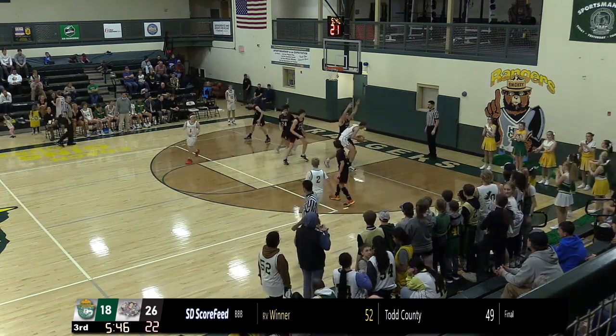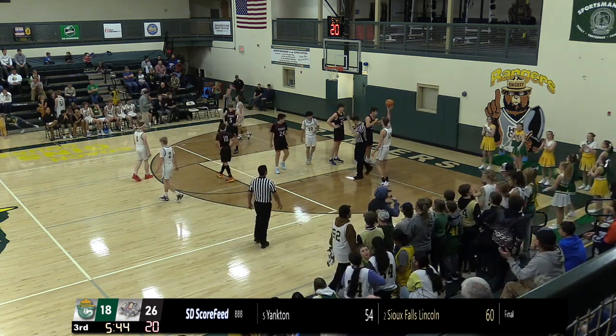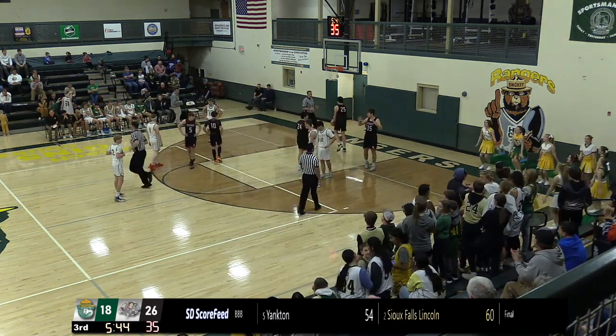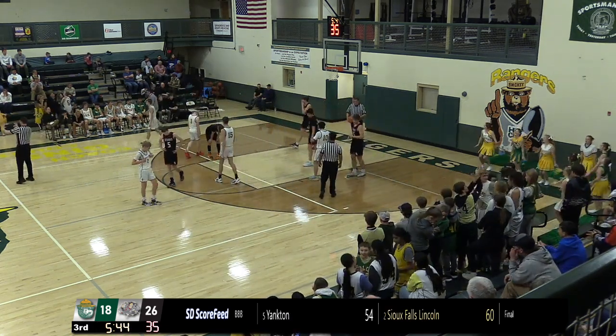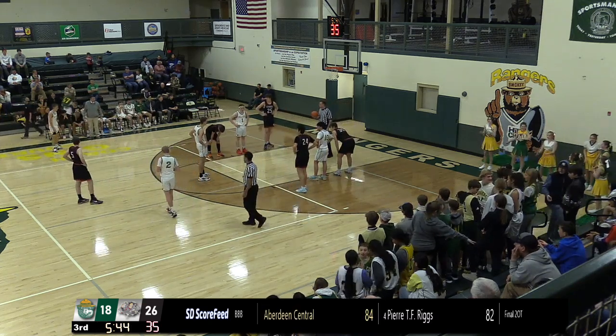Good post entry there to Jorgensen. Jorgensen going to be fouled there. Fouled on the play by Peterson. I think Peterson had pretty good position. He just kind of used his body to lean into Jorgensen. So Jorgensen's going to go to the free throw line to shoot a pair here.